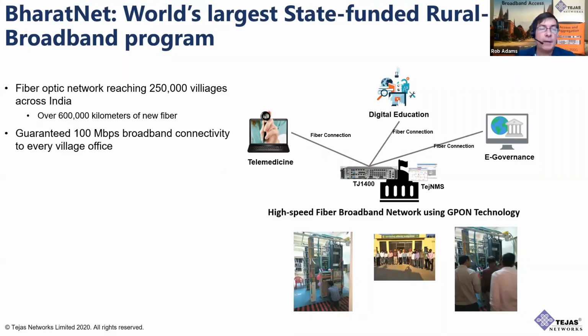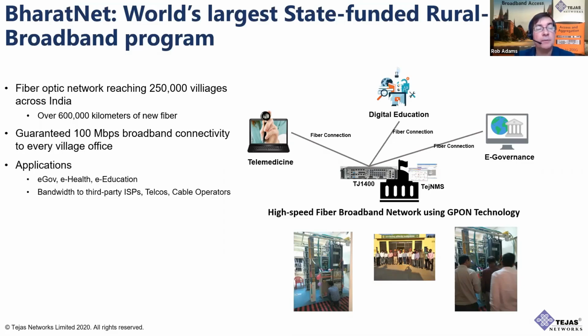Well, we deployed 100 megabits to begin with, but as you saw in that previous one, we put an extra splitter in there so they could provide more bandwidth to any of the towns if they wanted to. And all of those towns were using them for mission critical services, things like government services, healthcare, education. And we did this before COVID rolled around, and so it was right in the nick of time.